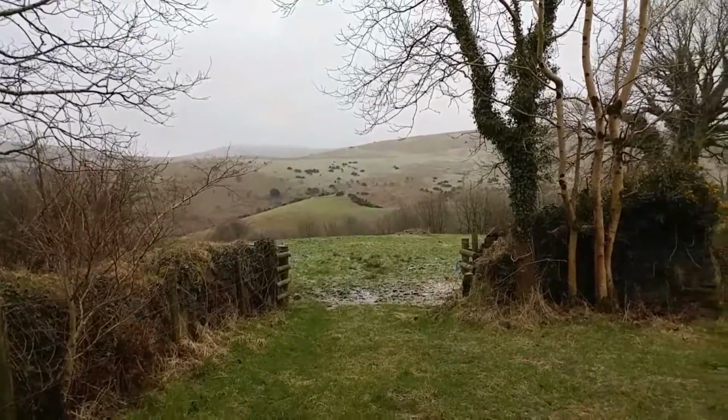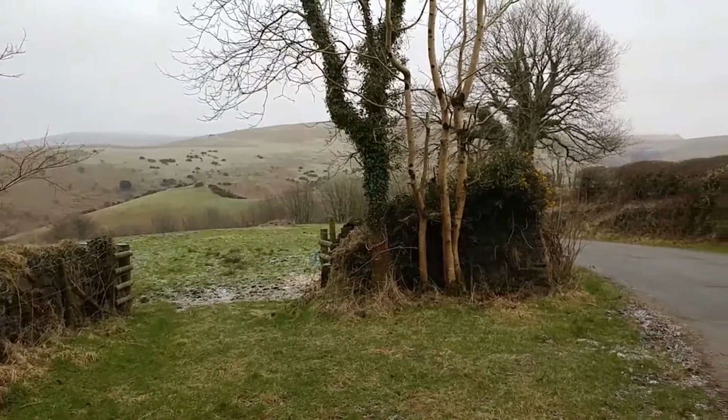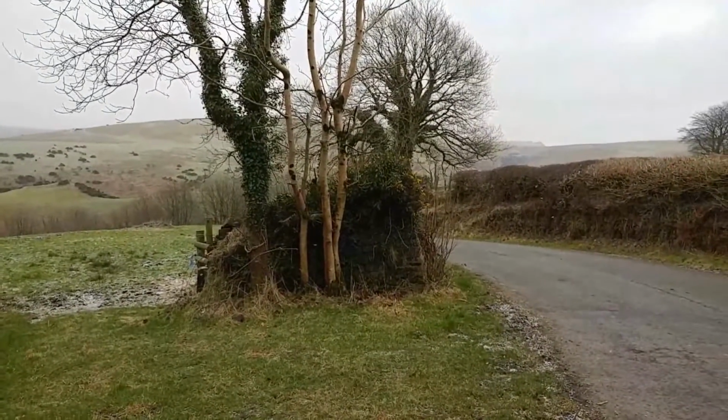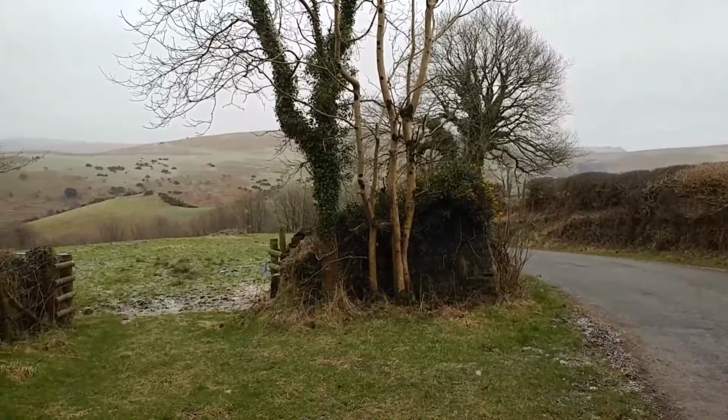Yeah, good morning. You can probably guess I'm on Dartmoor. It's Saturday the 11th of February. It's about 2 degrees Celsius out here. You have to excuse the geese in the background there. I'm just heading down towards Meldon Reservoir.